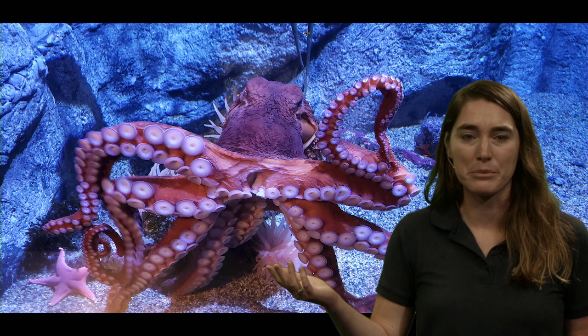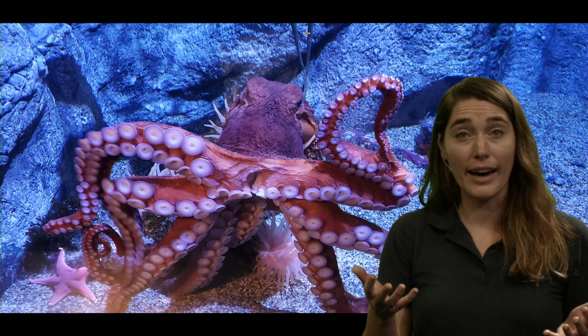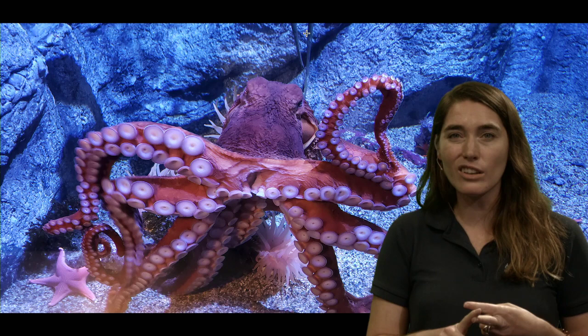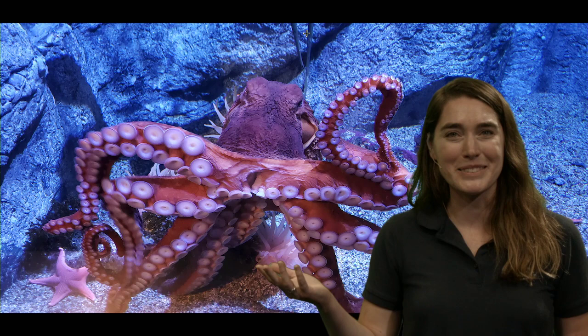Now, why is not having bones special or helpful for octopus? A lot of invertebrates have hard outsides of their body, and that sort of helps keep them safe. So if you think of animals like clams or mussels, they all have those hard shells, right, to protect them. Or even animals like crabs and lobsters have exoskeletons. So again, that sort of hard outside to help keep them safe. But do octopus have that? Not at all, right? So what do they do instead?